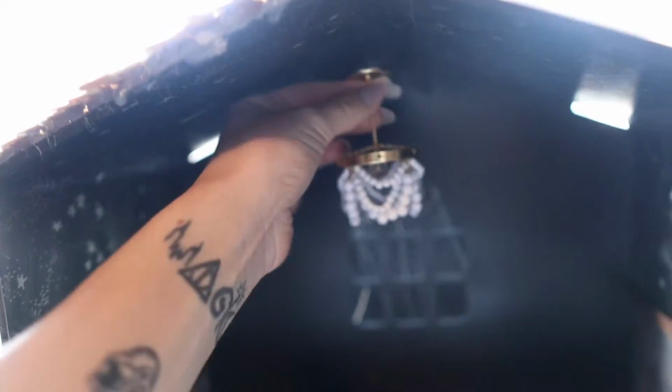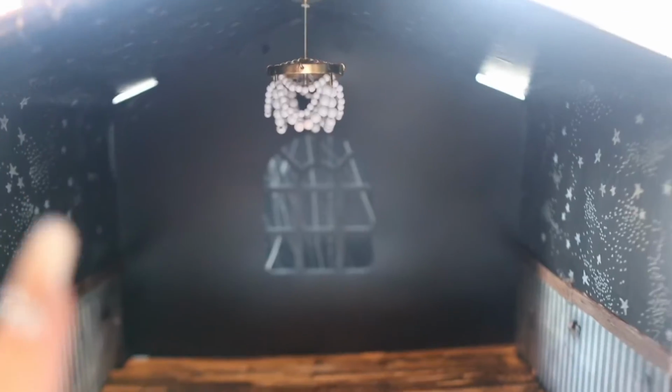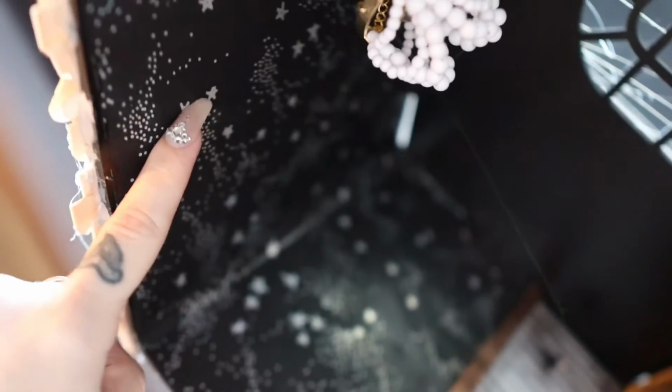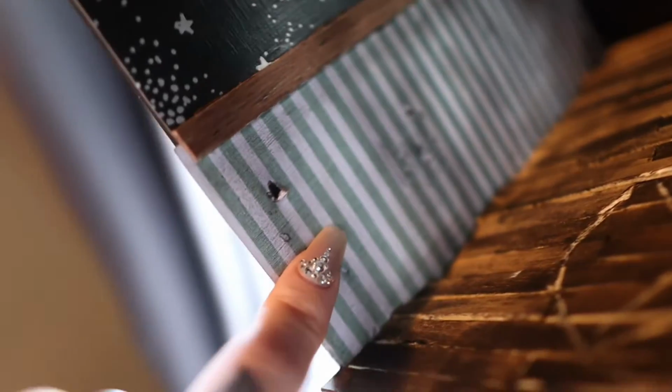Let's hang this first. And done! Chandeliers really add so much to the room. I got really high last night and decided to do the wainscoting. I went ahead and took the wallpaper from the ceiling, brought it down halfway down the walls, did the wallpaper that's on the... Are you fucking kidding me?